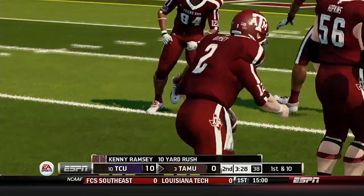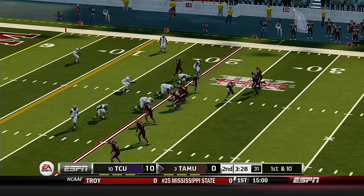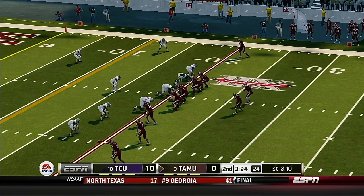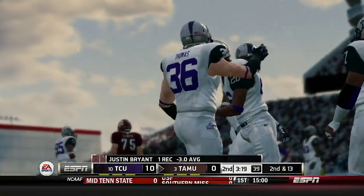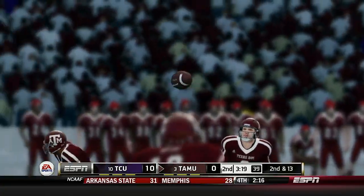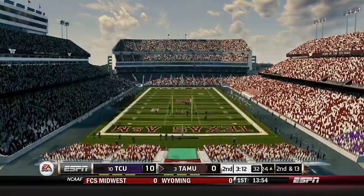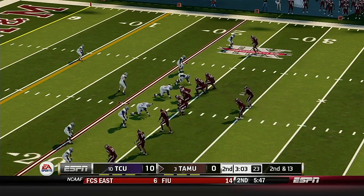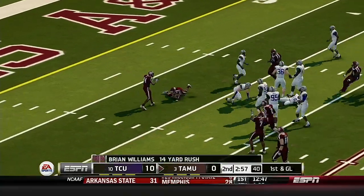Tackle at about the 21. Back 3 yards. Not much going on there. Those kind of plays will not work against this defense. You can be sure of that. It's second and 13. Ball on the 24. Very good tackle in space.